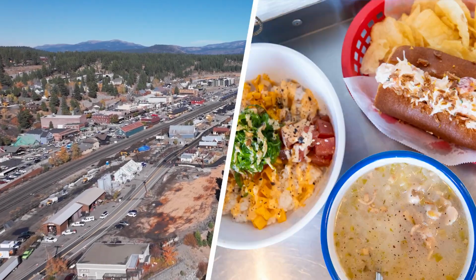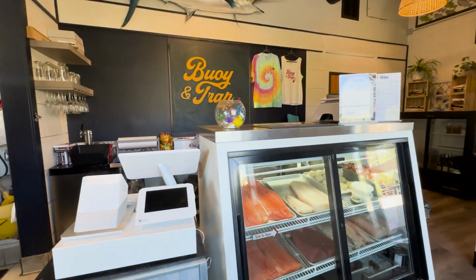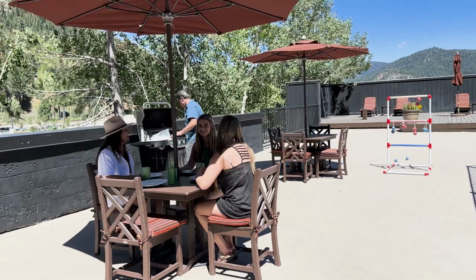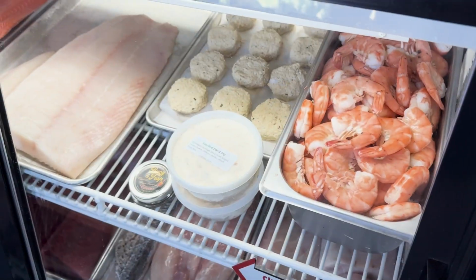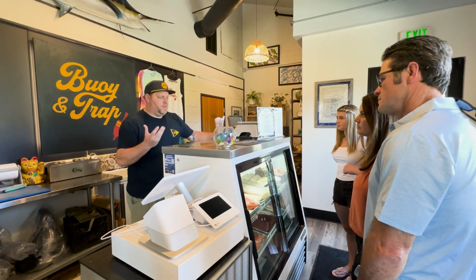Fresh seafood in the mountains? You bet! Buoy Trap Seafood Market in Truckee is where you'll find the best catch of the day, both in store and to go to take back to your resort to cook on the grill, oven, or on the stove at your convenience during your vacation. From salmon to scallop, Zach, the owner, is sure you'll find something to fit your seafood palate.